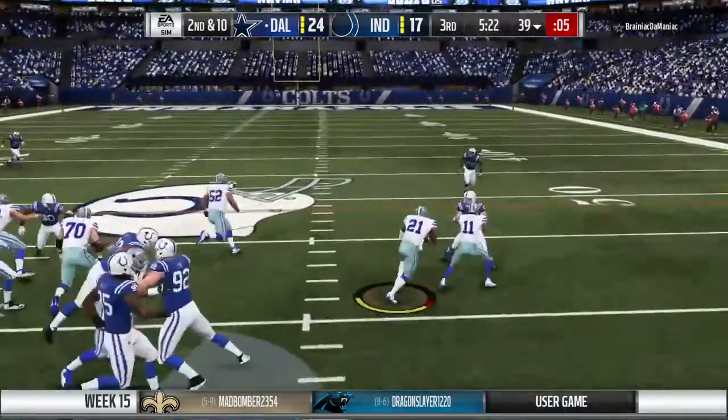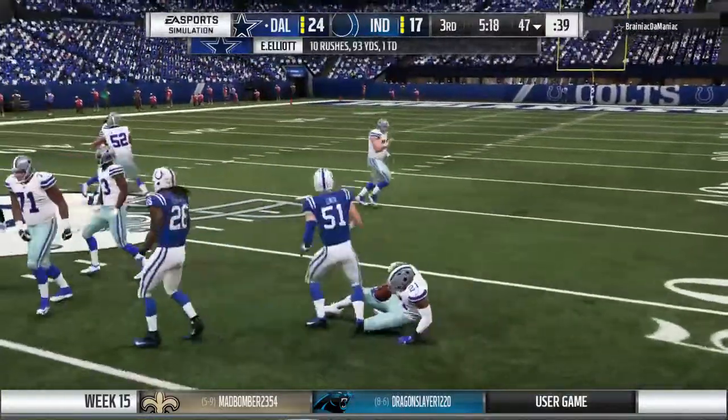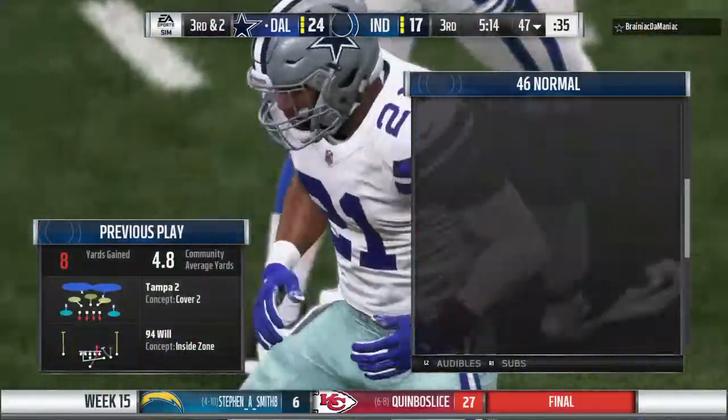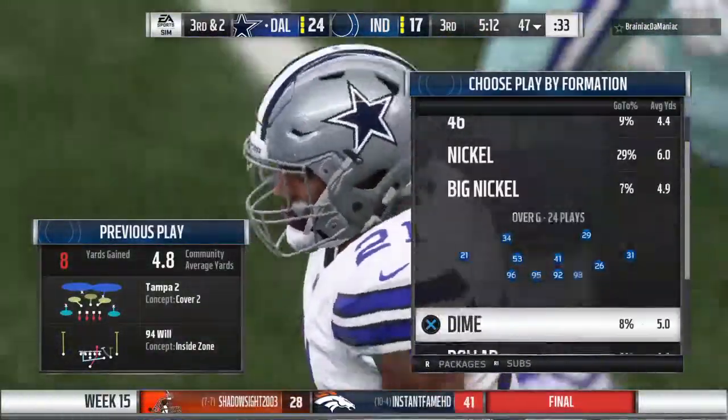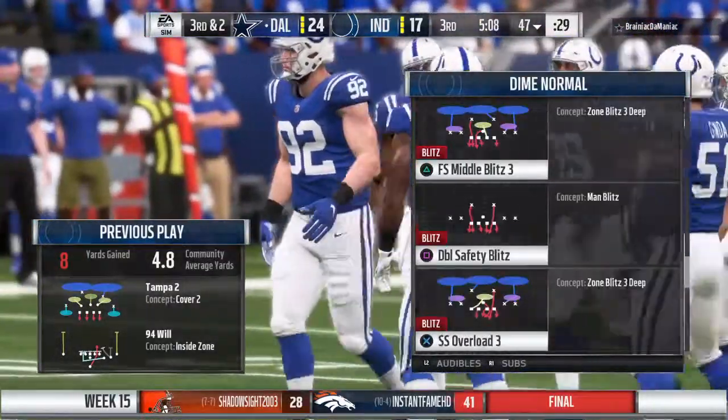Tenth carry now for Elliott. 8 yards on the run there, and that leaves him with 3rd and just a couple. Okay, he didn't break that one all the way, but you got to know that he feels like he's right on the verge, and that's probably exactly what he's telling them in the huddle right now.